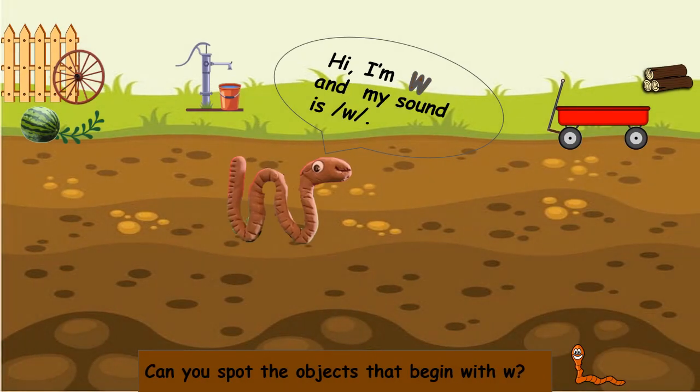Hi, I'm W. My sound is W. Can you spot the objects that begin with W? There is a watermelon, a wheel, a water pump with a bucket of water, a wagon, wood, and a smiling worm like myself.